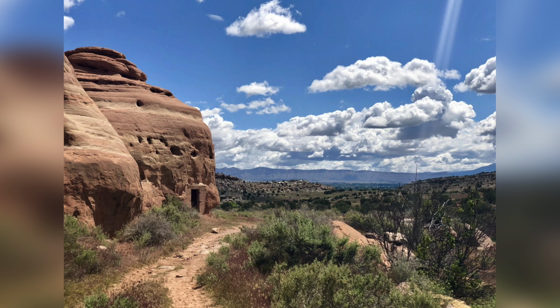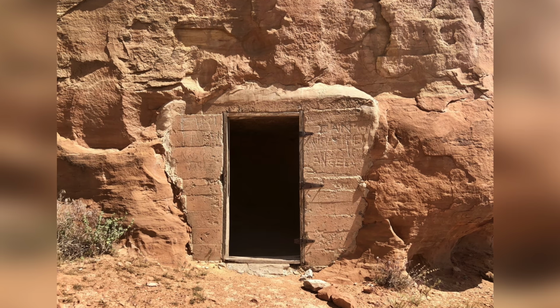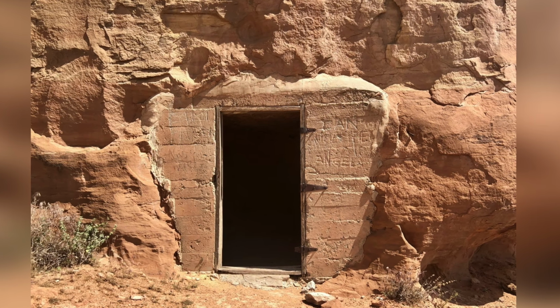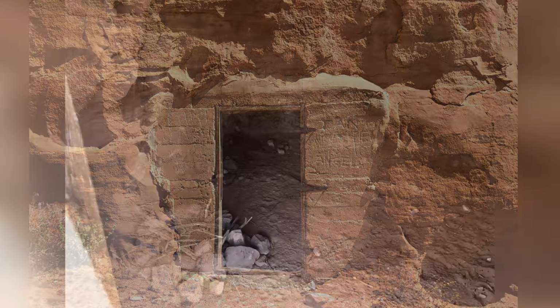Redditor finds mysterious doorway inside National Park. While hiking through the arid and scenic landscape of McInnis Canyon's National Conservation Area in Fruita, Colorado, a Reddit user by the name of M4Rosaline stumbled upon a mysterious and unexpected sight.